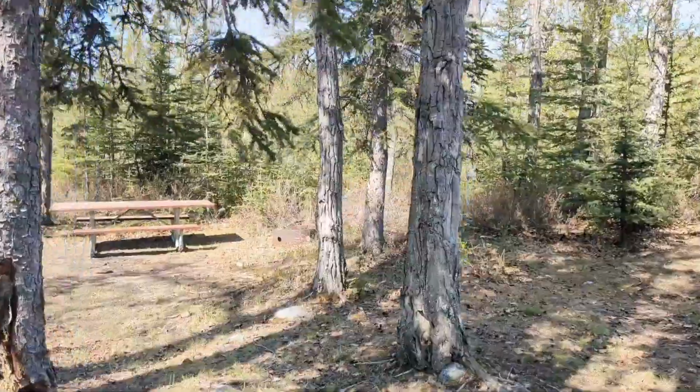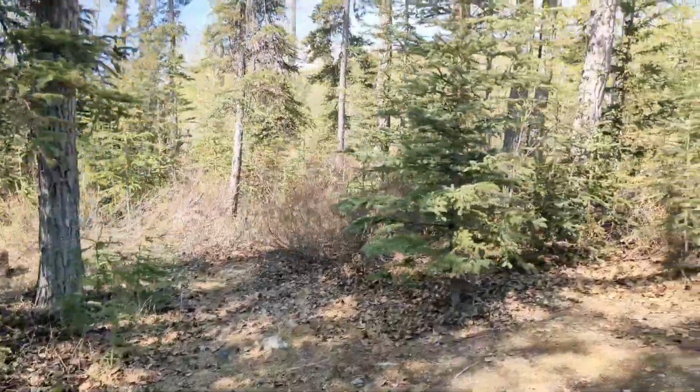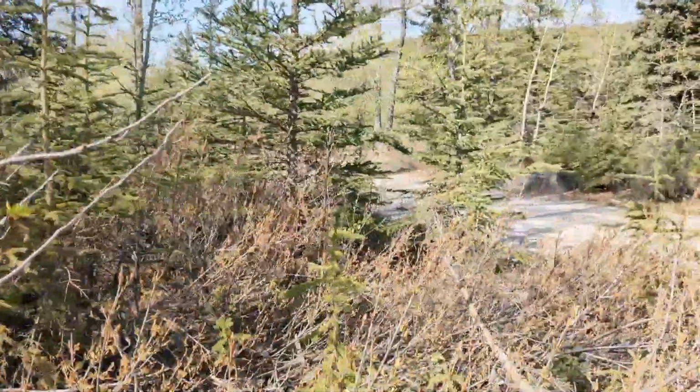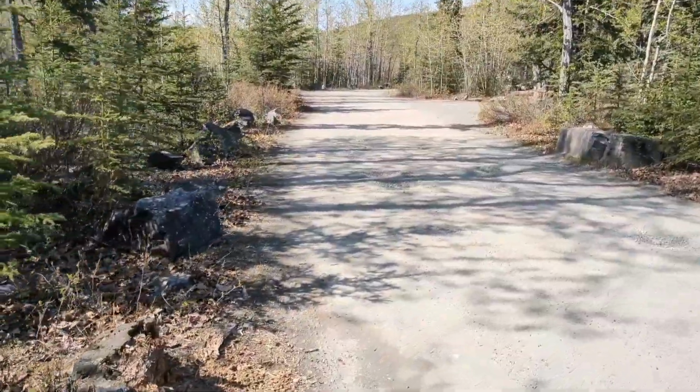Again, there's an RV up here to my right, so I'm going to politely avoid panning over there with the video. And we're back on the road.